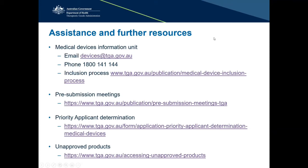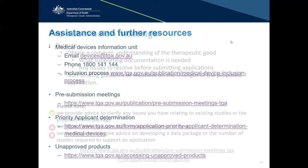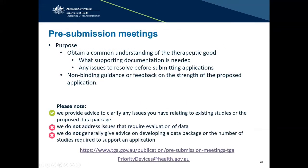Pierre's just asking, why is it not possible to get advice during a pre-sub about the clinical studies that are required, which would be very helpful? We are able to provide non-binding guidance or feedback, but what we do not do is actually evaluate the data itself in a pre-submission meeting, mainly due to resourcing constraints, and that usually requires more than the time required for a pre-sub meeting, and that happens during the clinical evaluation phase. Thank you.